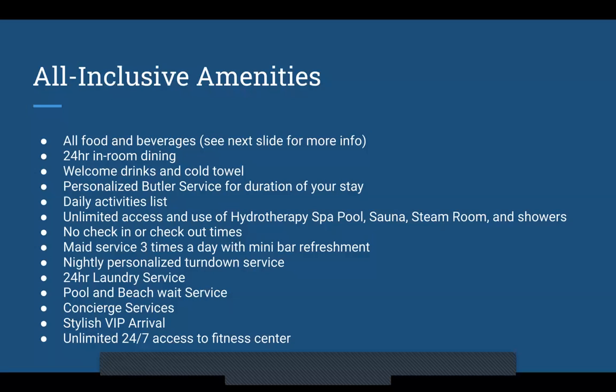They have unlimited access and use of the hydrotherapy spa pool, sauna, steam room, and showers at their full service spa area. There's no check-in or check-out time. Sometimes that's subject to availability, so you're going to want to just double check on that for your clients.